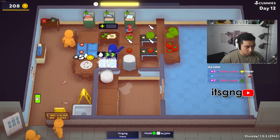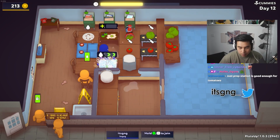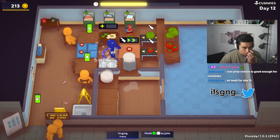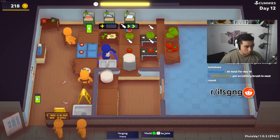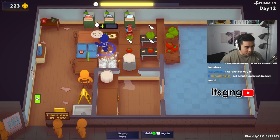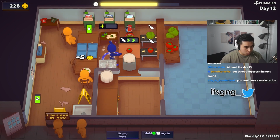Okay, just keep washing. Just keep washing, keep chopping. Just prep station is good enough for tomatoes until day 15. I think so too. Oh, I was looking away. Okay, let's get these rest of the people in. I would love a couple coffee tables, but we'll have to get pretty lucky to see some coffee tables. Okay, let's chop.